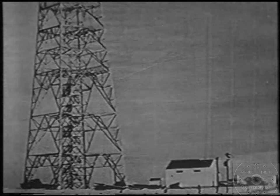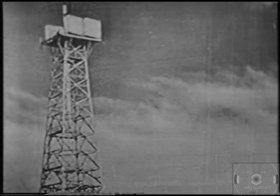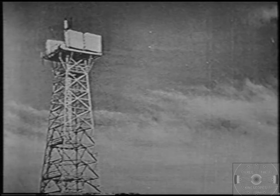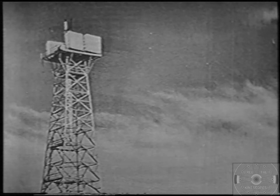Now these horns are mounted on top of high towers so we can get clear line of sight from one tower to the next. I'll show you a typical metal tower of the type that we use out in the western states and are starting to use now in many of the southern states. These towers are generally about 200 feet high. They carry on top 4 of these horns, one transmitting east, one receiving from the east, one transmitting west, and one receiving from the west.